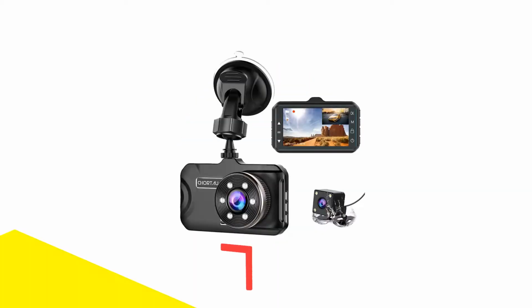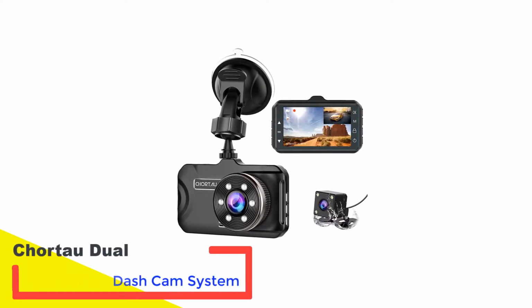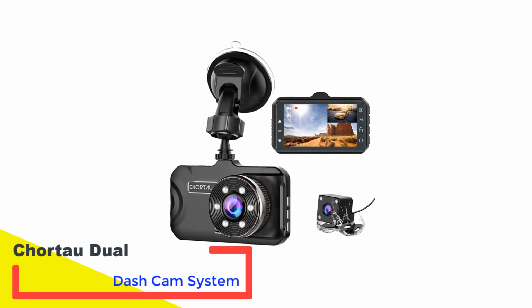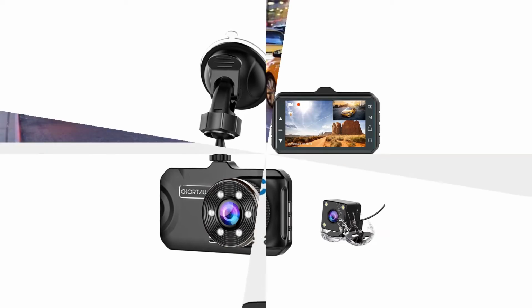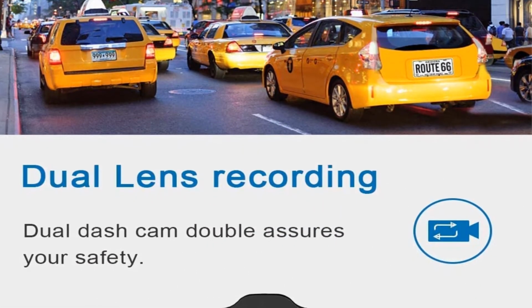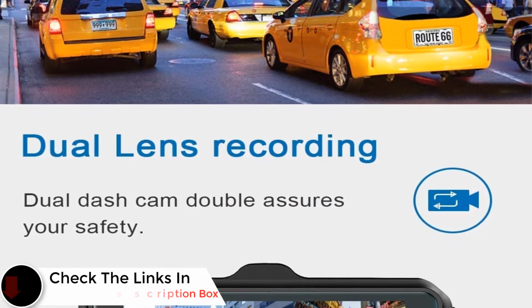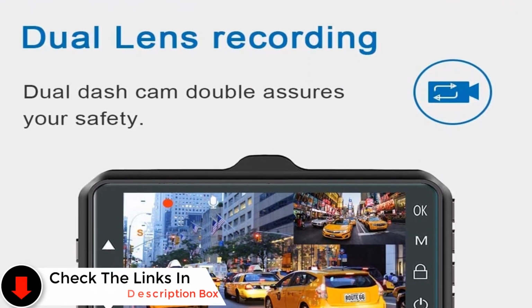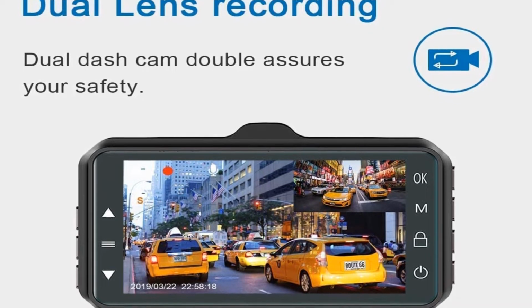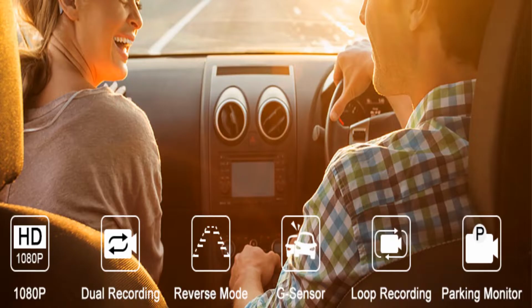Number 2, Shorta Dual Dash Cam System. The Shorta Dual Dash Cam System is the perfect choice for those looking to record both the front and rear of their cars while driving or parked. The rear camera is waterproof to protect it against the elements, and it also has 4 infrared LED lights for superior night vision while reversing or recording the road behind you. The rear camera also acts as a backup guide camera for parking and maneuvering.